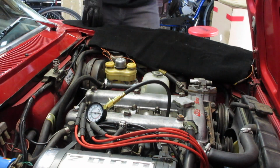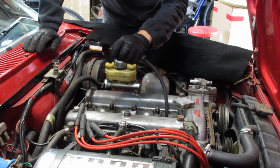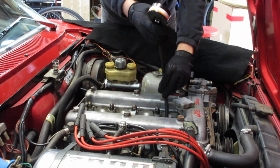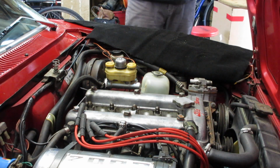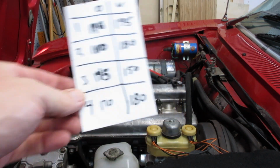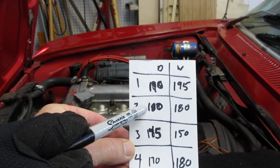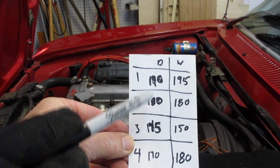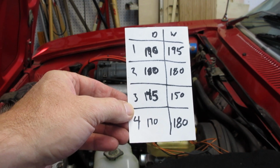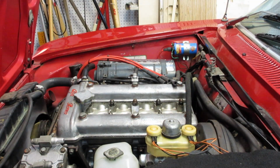This one was at 190. Yeah, 195. Okay, well, still not great that these things are off from each other a considerable amount. So, you can read my writing here. Cylinder 1, dry and wet, 190, 195. Cylinder 2, 180, 180. Cylinder 3, 145, 150. Cylinder 4, 170, 180. Alright, well, we'll just have to figure out what that means. Next up, pulling off the valve cover.